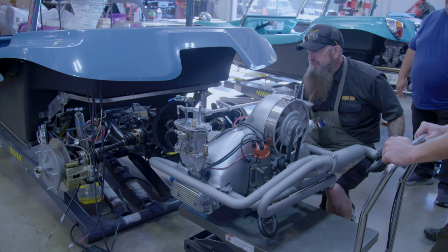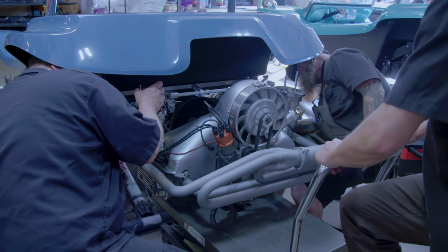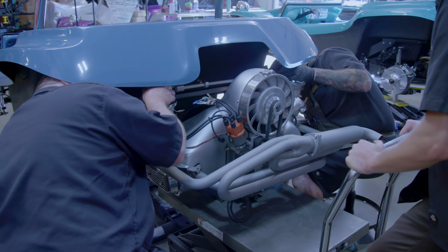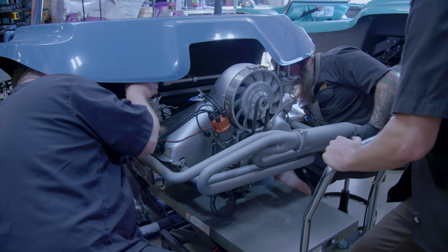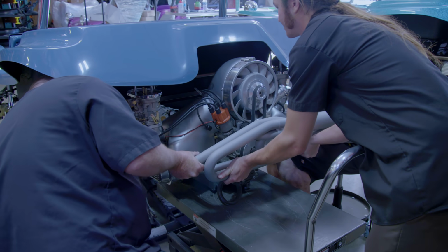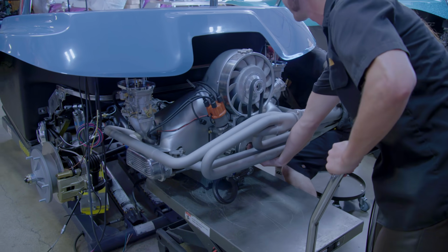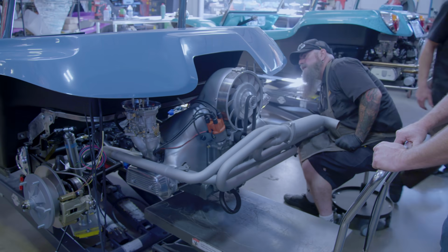Ready? A little higher, just a hair. And on the lower. You want to lower? Yep. Voila.